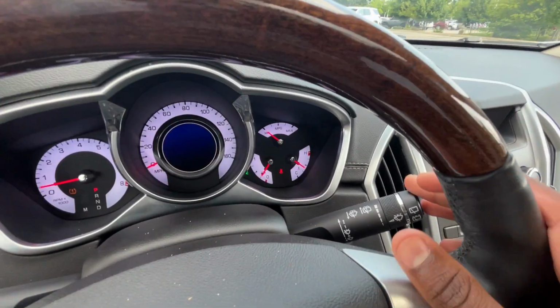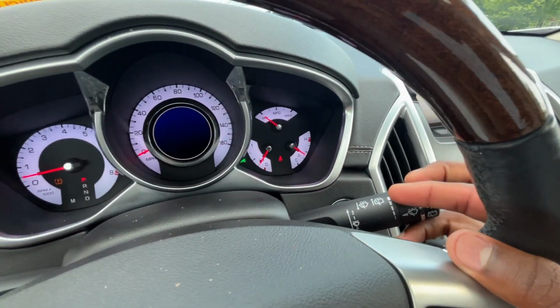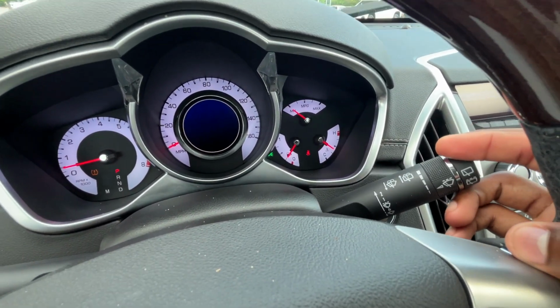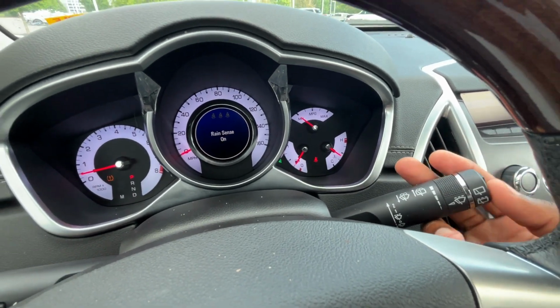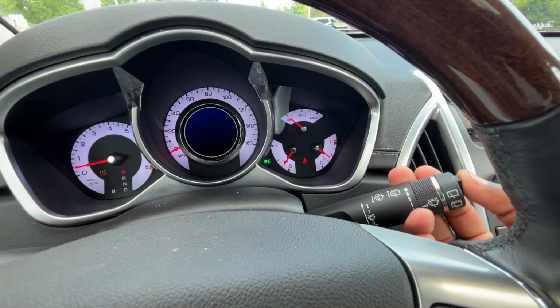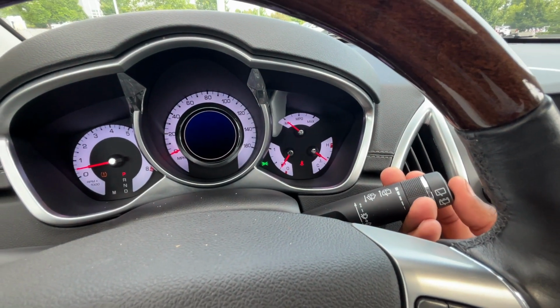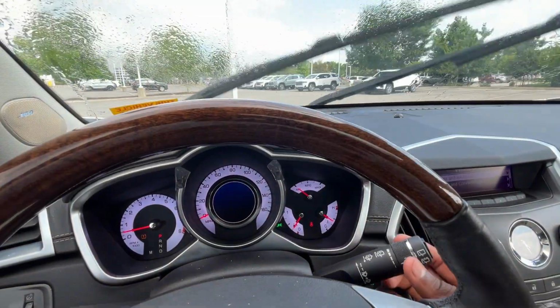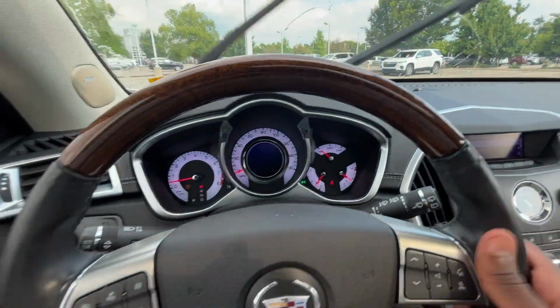And then we do have rain sense wipers, so that's one time, that's rain sense, and then low, high. And then we do have our rear wiper here, so intermittent, and then on, and then off right there in the middle. Pull up for the front wiper fluid, push back for the rear wiper fluid.